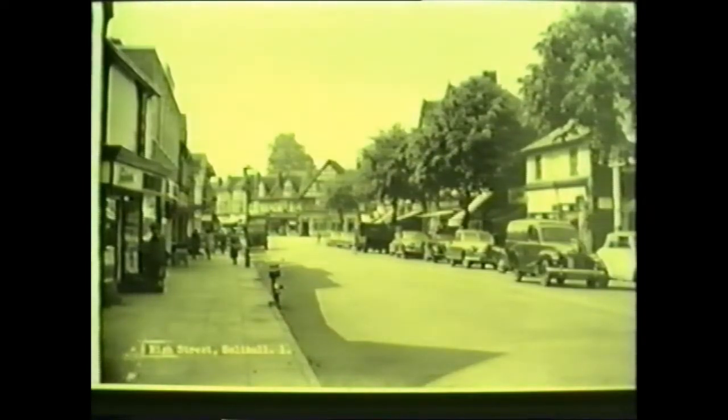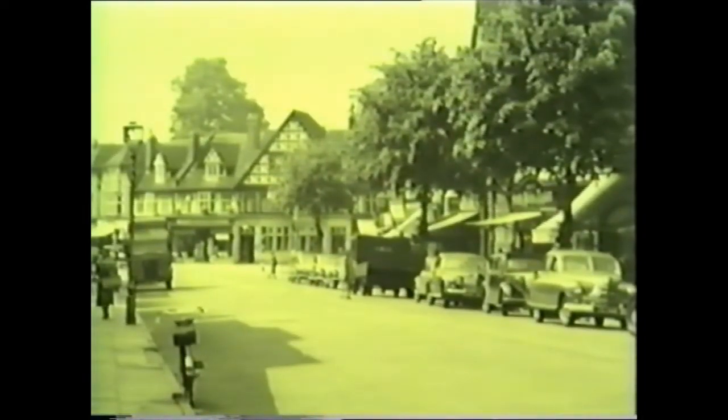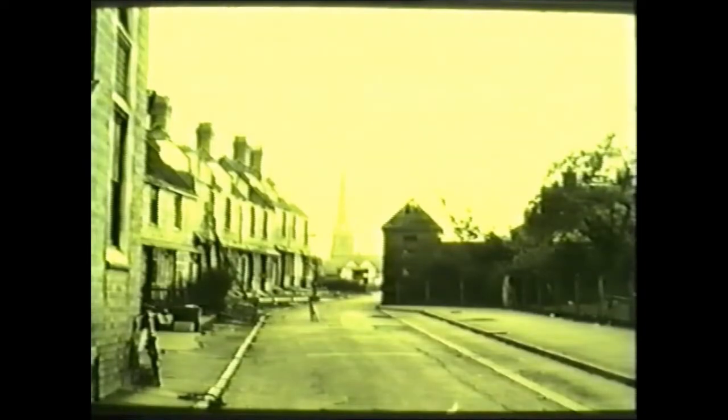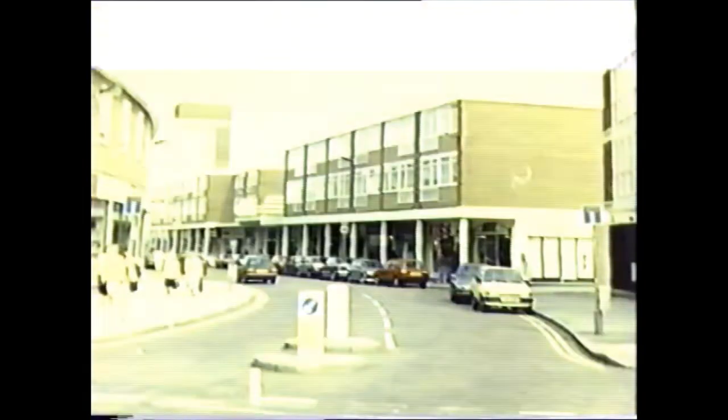This is the High Street in the 60s, looking towards Station Road. The High Street today, with St Alphege still keeping an eye on proceedings. In 1910, Touchwood Hall stood in Drury Lane. This is Drury Lane prior to the Mell Square development. Which turned it into this.